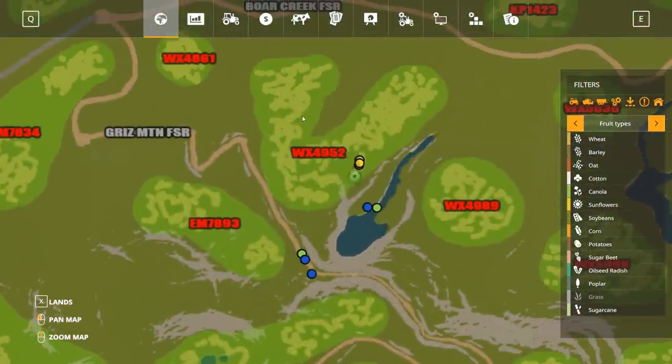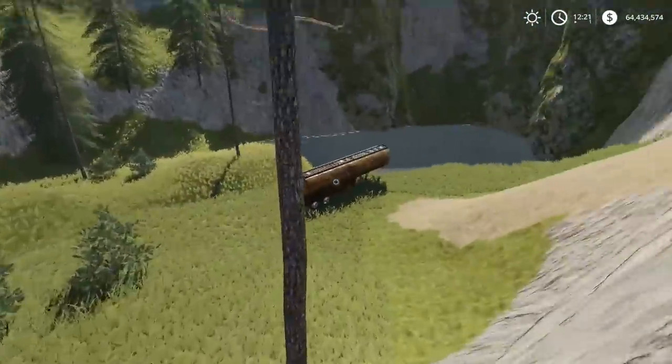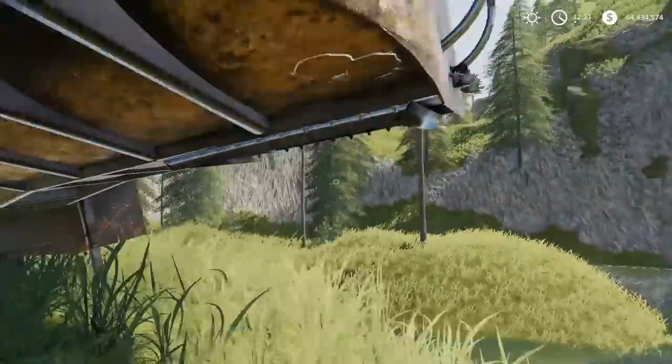So we are right here. Okay. So the last thing is I'd like to get my 8970 up. And as long as we can get a semi down here and we can attach to here, this will be fine.